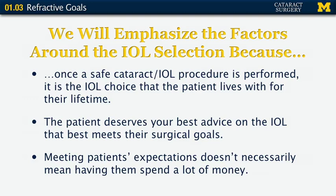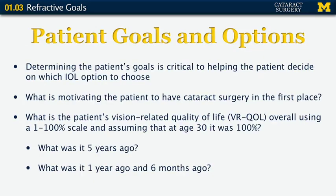So I'll go today to emphasize factors around this choice, because once we've done the safe cataract operation, it's the intraocular lens choice that the patient lives with for their entire lifetime. The patient deserves our best advice on the intraocular lens that best meets their surgical goals. And meeting the patient's expectations doesn't necessarily need to mean that they spend a lot of money.